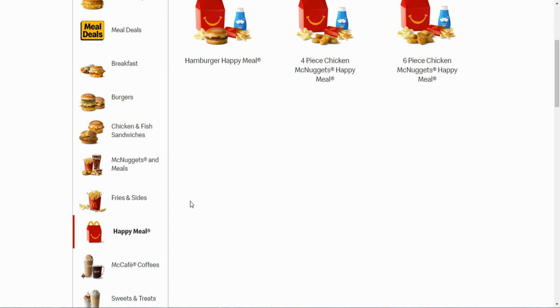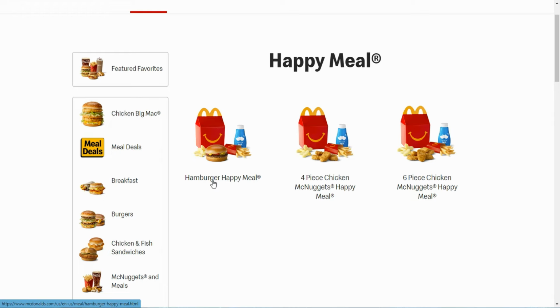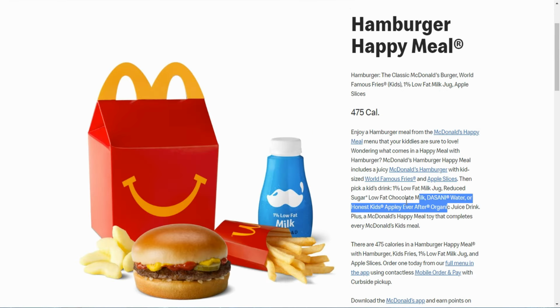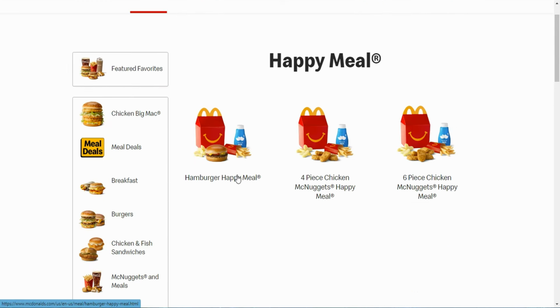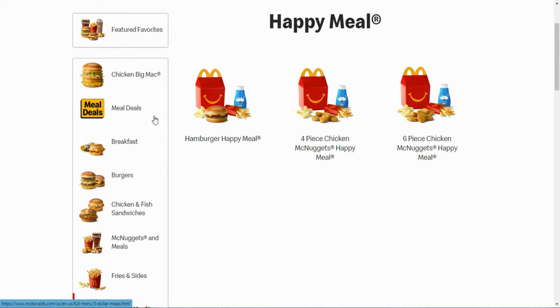Happy Meals, not too much to talk about there. It looks like they just include the low-fat milk with every Happy Meal. Don't know if that's something they do nowadays or if you can exclude it, then pick a kid's drink. Oh, you can pick a kid's drink. See, I think back in the day you could get a soda or pop with a Happy Meal, and they wouldn't give you something like that because it looks like you now have a choice between a milk jug, reduced sugar chocolate milk, Dasani water, or apple juice, which I swear back in the day they just let you get pop with your Happy Meal. But obviously something probably came up where they're like, hey, there's something kind of sus about that, and they probably stopped doing it just because people started complaining, you know. You're giving my kid pop, but also the parent was letting them do it, so nonetheless.